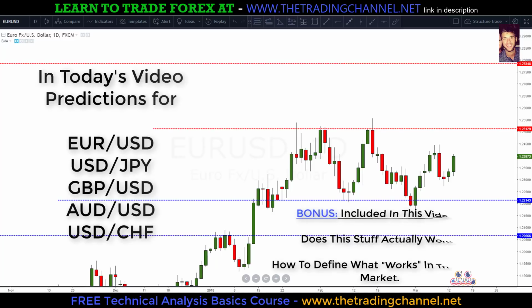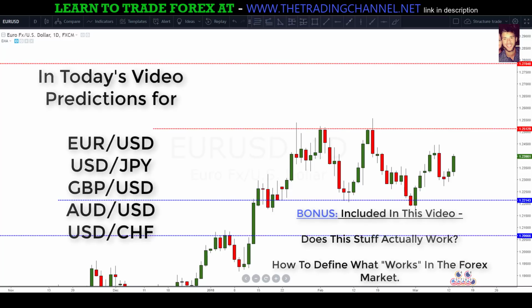So the question remains, does this stuff actually work? Placing trades based on major structural resistance and support levels. We'll talk a lot more about that as soon as we get back from the intro and disclaimer. We'll define what it means for something to actually work, in parentheses, in the Forex market. And of course, we'll be taking a look at our predictions in the top 5 major pairs and going through a few different trade ideas we have on these pairs.